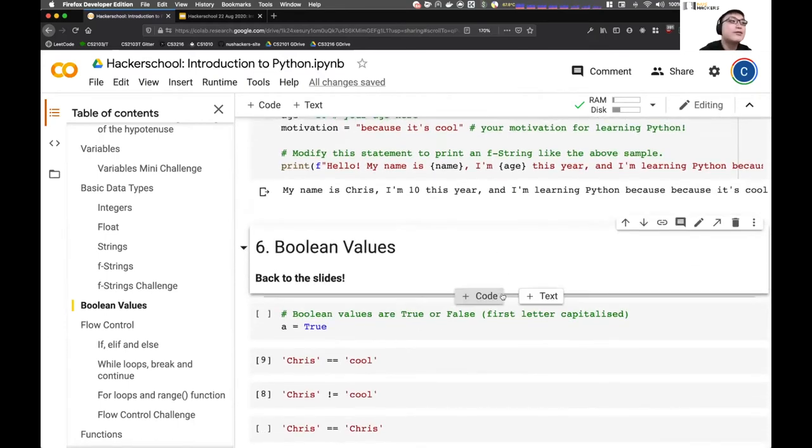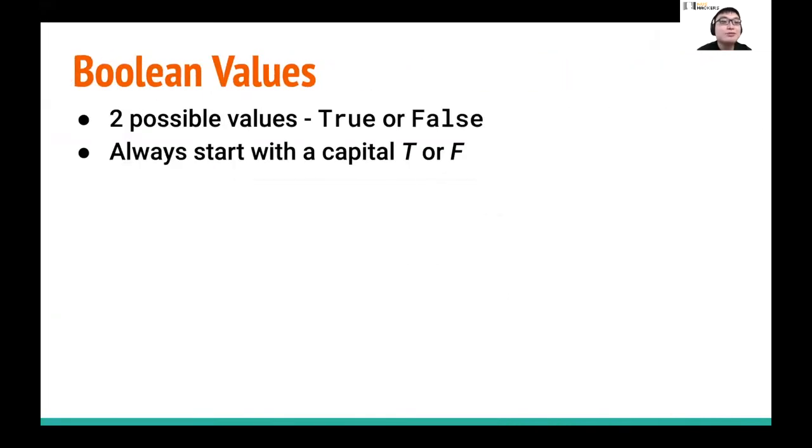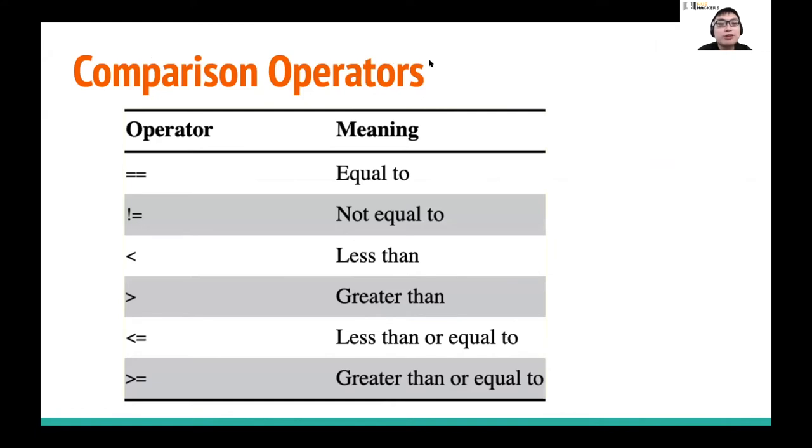Okay, so right now we're gonna cover something called Boolean values. If you guys have never done any programming, you will be new to that, but it's really just two possible values, true or false, okay? And you have to start with a capital T or F. You cannot write a small t true or small f false. And I'm also gonna introduce to you guys comparison operators. These allow you to make some comparison, like whether something is equal to something or something is greater than something. Basically, it tests for equality, equals equals, or not equal to.